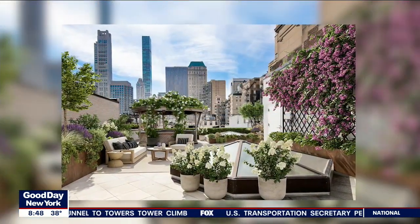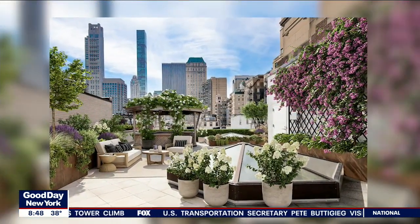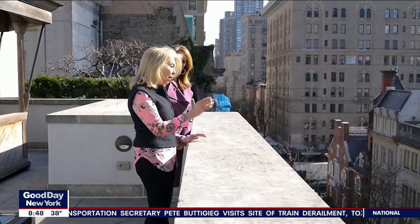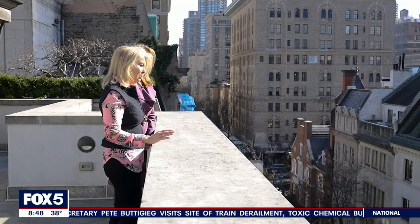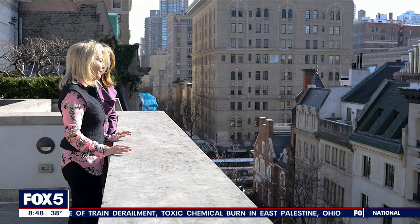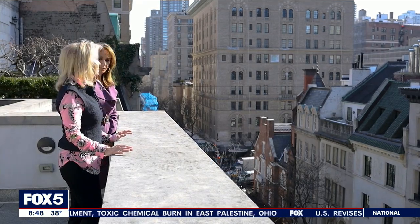Let me remind you, we are on 64th Street in the heart of Manhattan, between 5th Avenue and Madison. We are here in the most exclusive, most valuable, most elite townhouse block in all of the city. This I call Billionaires Row.